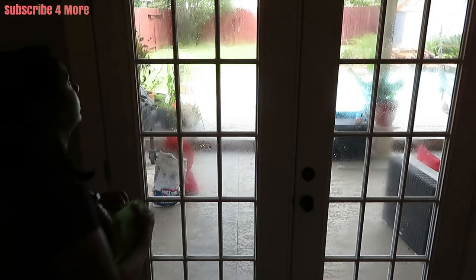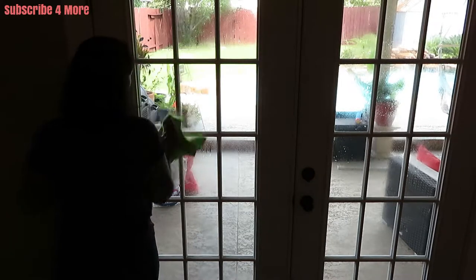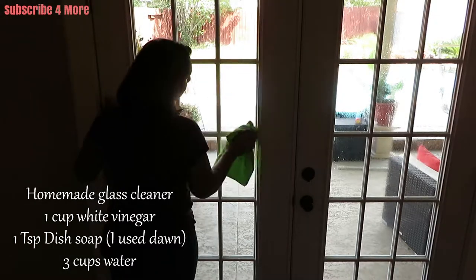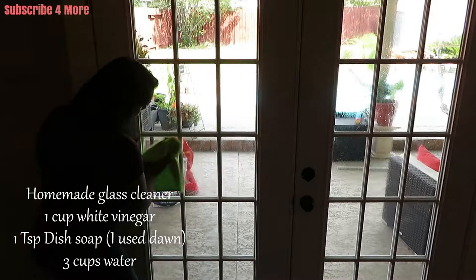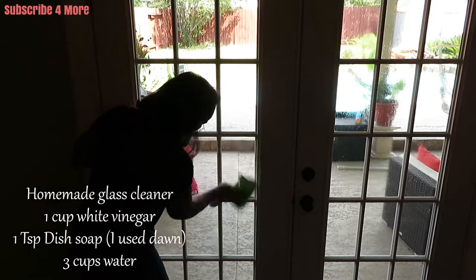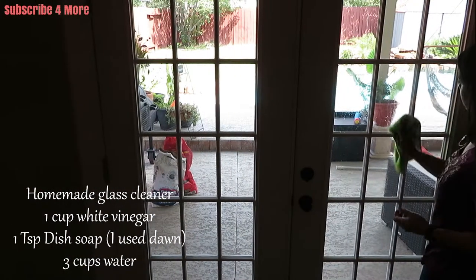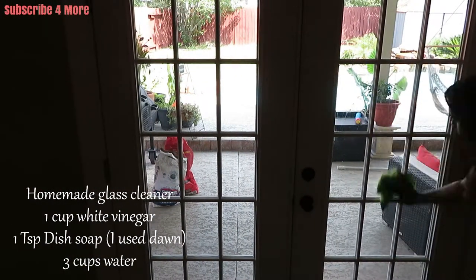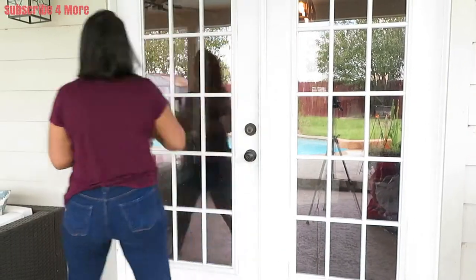I'm going to be cleaning the French doors that lead to my back patio. I use a mixture of vinegar, dish soap, and water to clean all of my mirrors and windows and everything, and it is the most amazing thing. It's streak free and it actually cleans better than any other glass cleaner I've used. It's literally a cup of vinegar, a teaspoon of Dawn dish soap, and water, and it cleans it so well, like streak free.